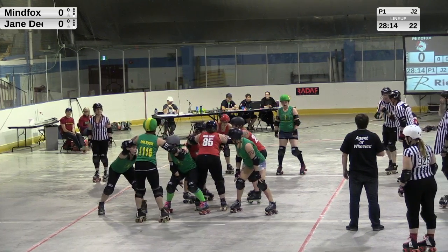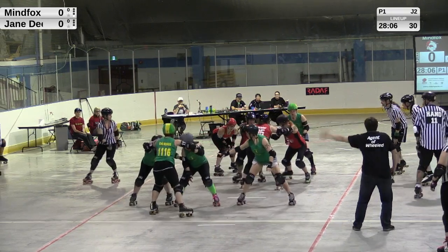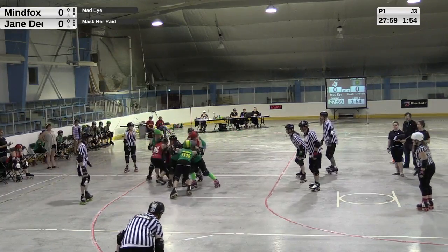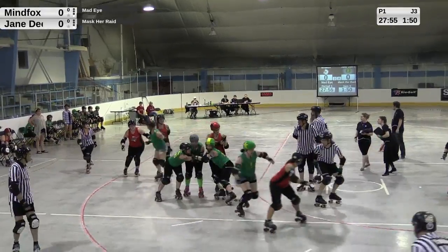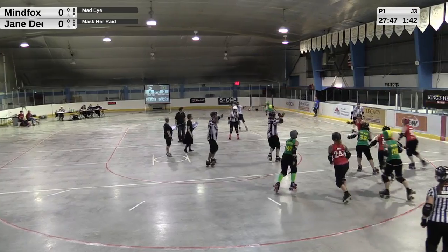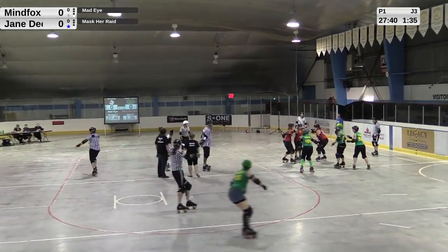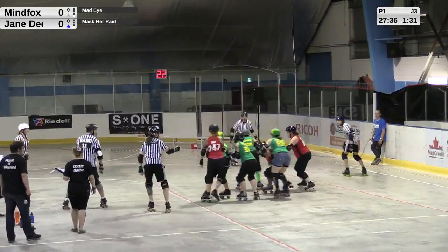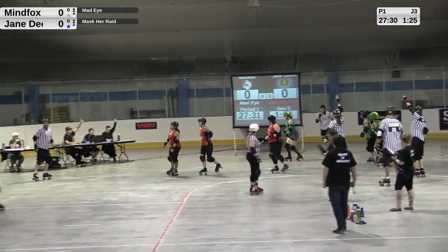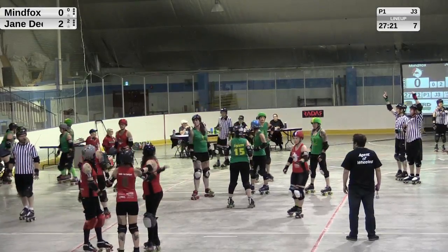Next up we have for the Mindfox, Mad Eye taking on Masquerade. Some 5-second movement between the blockers. Masquerade looking to go on the outside line. Penalty, back block penalty called on a Deere blocker during that play. Mindfox blocker trying to hold up Masquerade, but ultimately she gets lead jam. Blockers creating some offense for the Deere offense here. Masquerade choosing to call it off. So in Jam 3, we see their first points go on the board. Deere getting 2 points there.